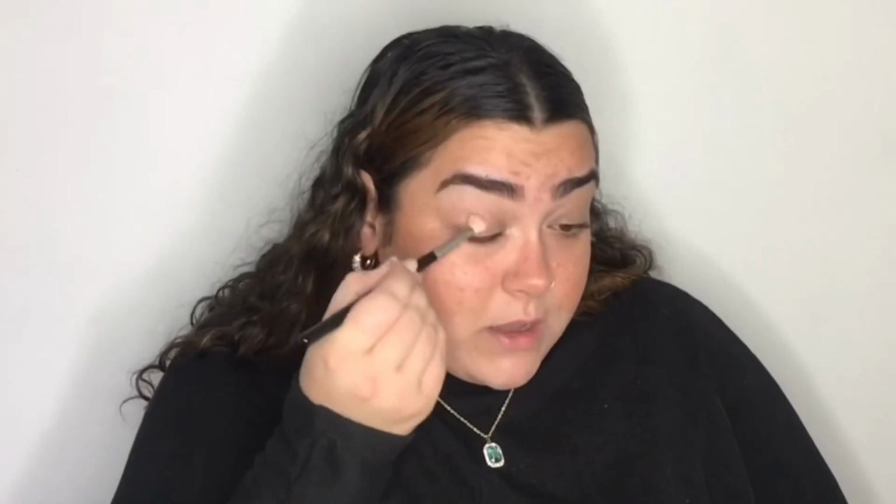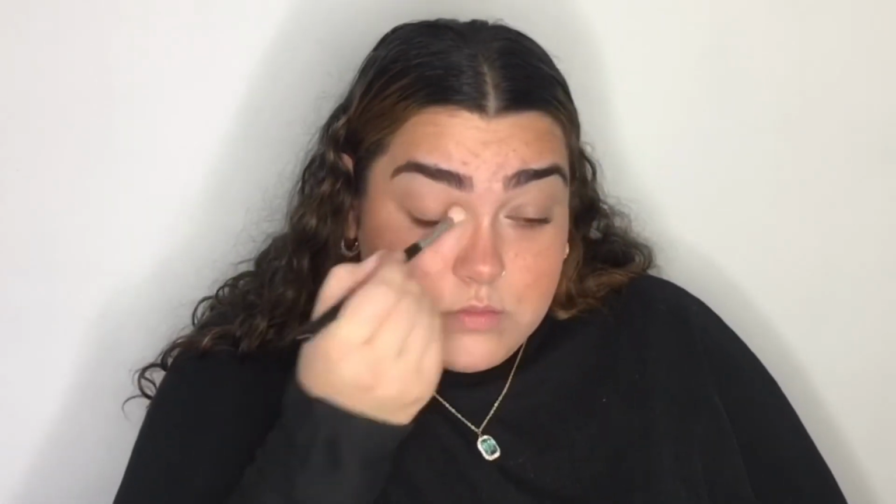I'm just going in with my highlight from that MAC palette. Bear in mind, I usually do this all in my hand, so I usually just go like that and then rub it all in. So I know this isn't natural for some people, but to me this is a very natural look and something that I'm still comfortable wearing, even though I have hardly any coverage on, if that makes sense. I'm usually the sort of person that wears no makeup at all, or I'm wearing makeup.